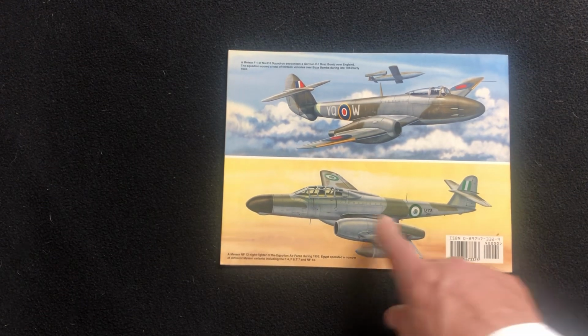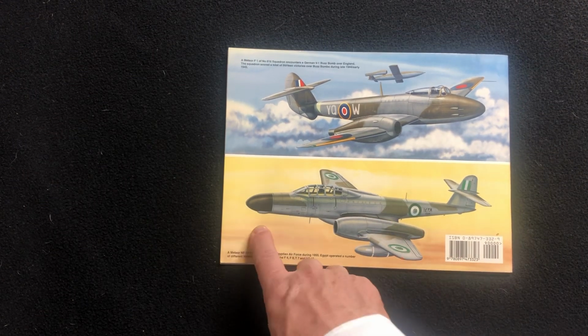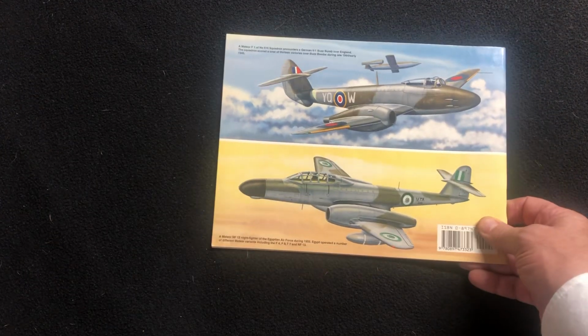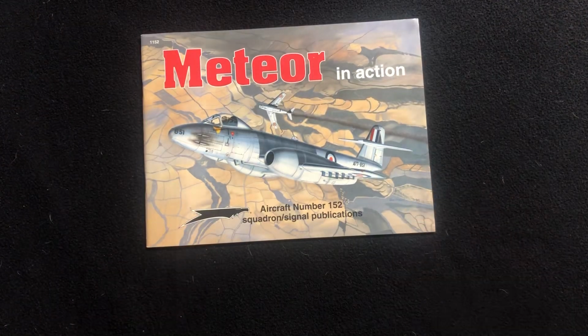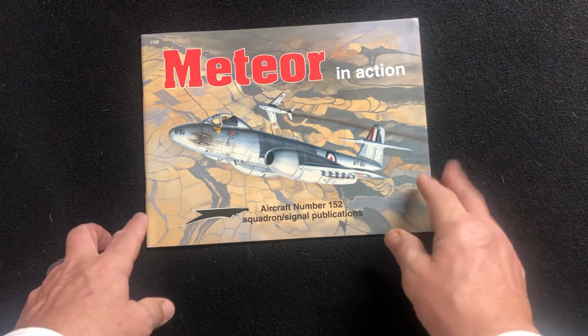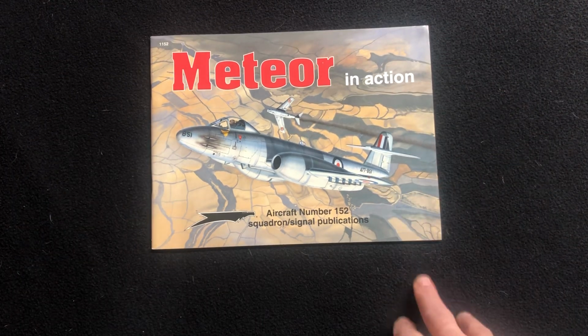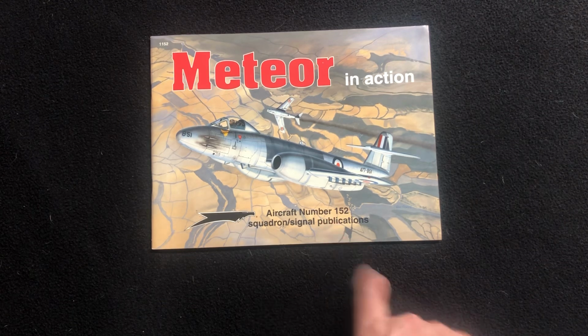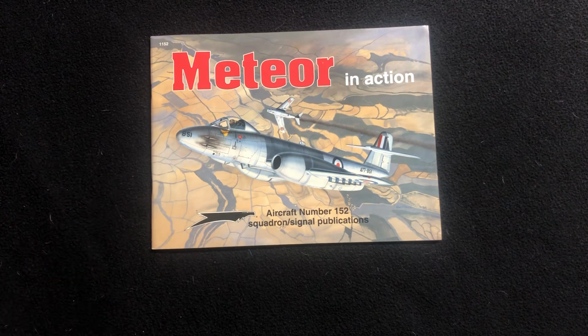And down below, we see a big radar-equipped Egyptian Meteor. So, exports akimbo. You saw in the centerfold, it was Greece, and it was Australia and New Zealand. They all flew the Meteor, but good long service, flew well into the mid 1950s for the Brits, and Squadron Signal immortalized it with aircraft number 152 of the In Action series.